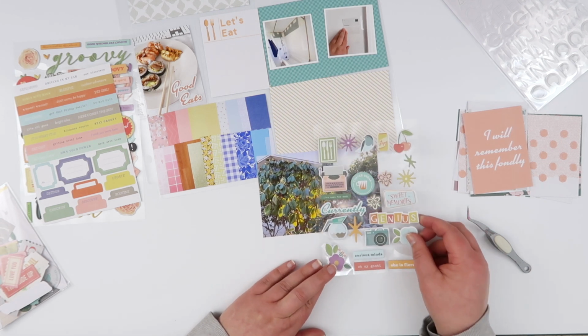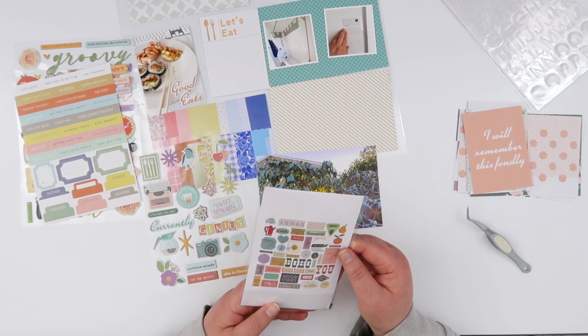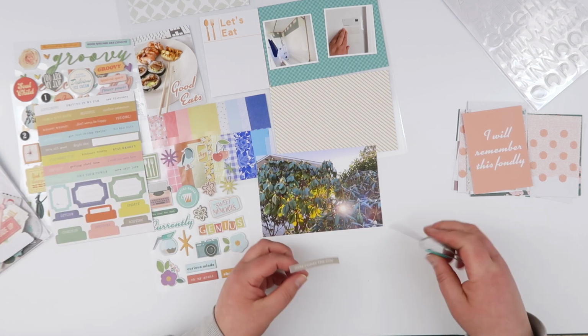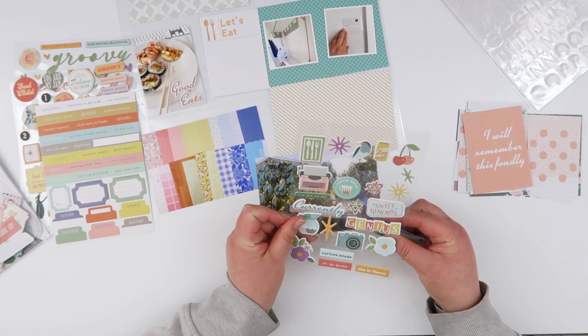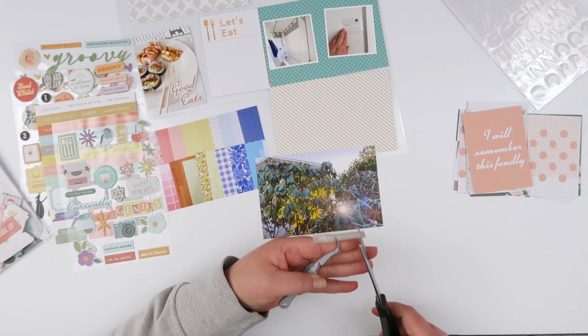Now I'm using some puffy stickers. I'm going to keep these relatively simple. The Good Eats one I just tucked into the blank spot on my photo. I didn't have a whole lot of photos this week, so you can see I've got a spare 4x6 spot down there, and everything else I'm going to keep a little bit simpler. So I'm going to repeat that pattern.